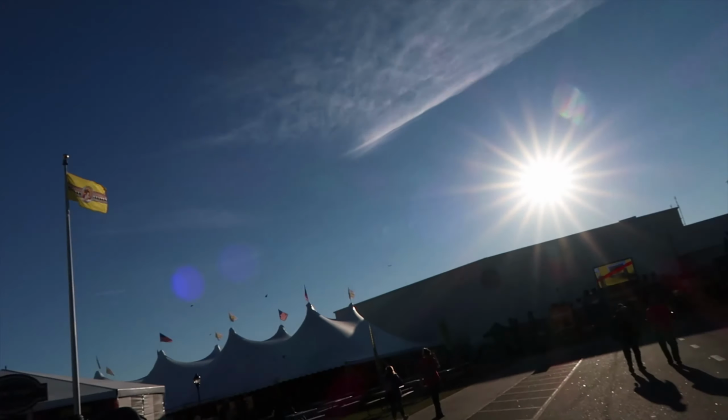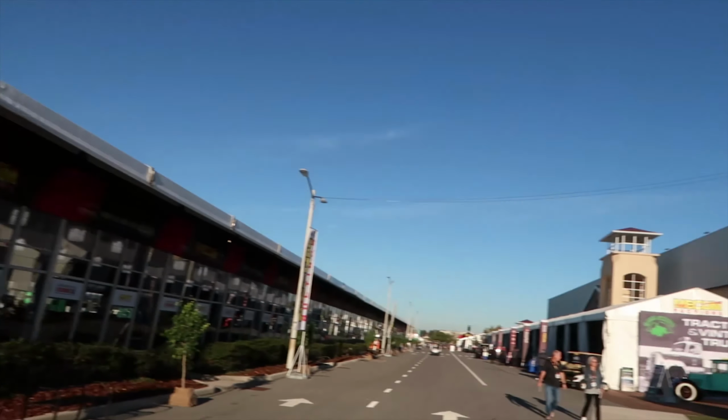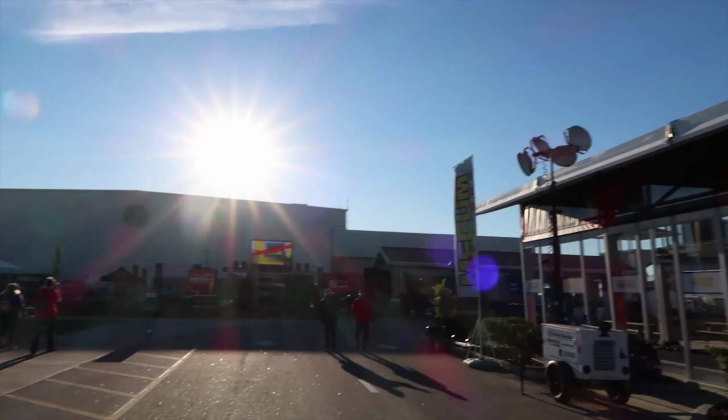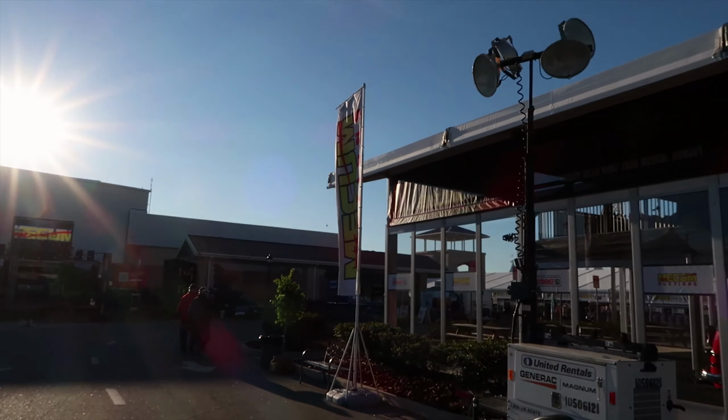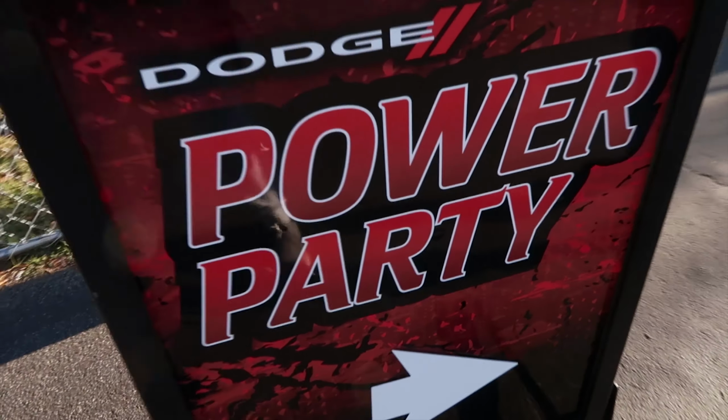I'm here with BigLockDaddy at the Dodge Power Party in Kissimmee at this auction. We're about to go drive some Hellcats together. I don't know where we're walking to exactly, but we're walking past this super sick glass building, and they had tons of cars set up over here. I'm so excited. BigLockDaddy's excited. We're ready to rip, bro. Let's get it.